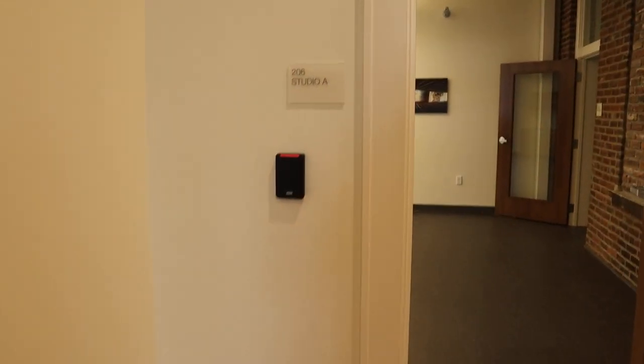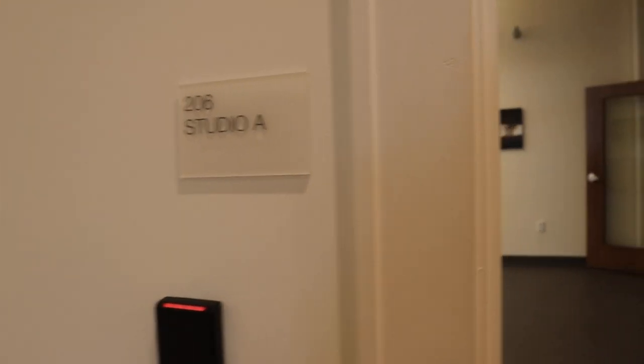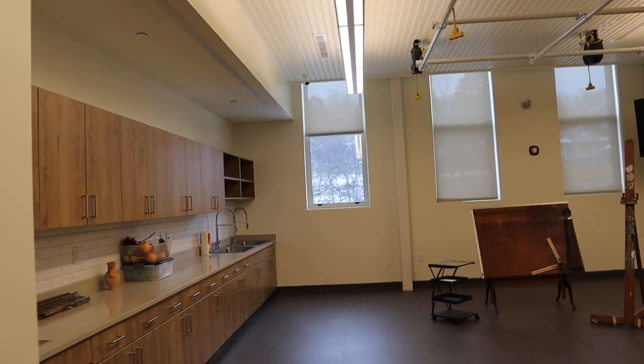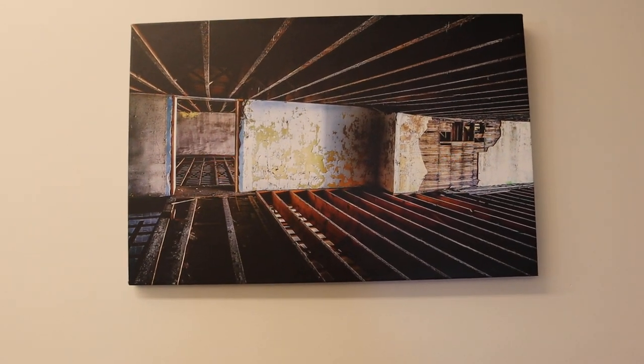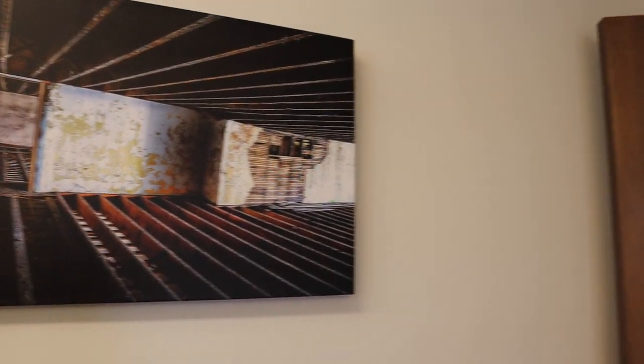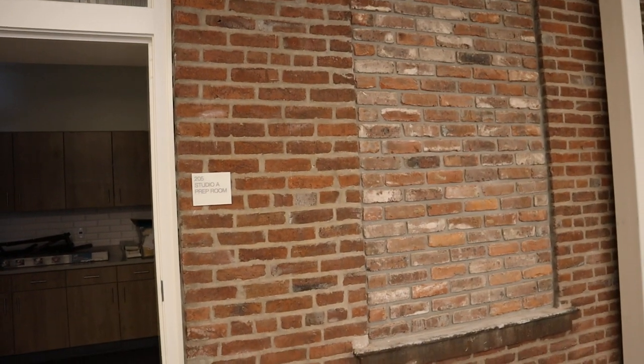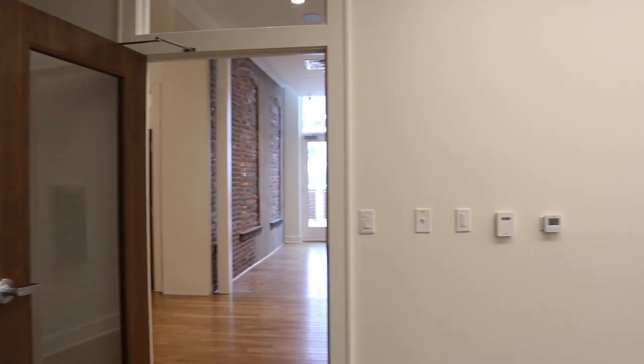So here is Studio A. They're going to be having art classes in the studios. So here is an image of what this space looked like where they did all this work. It's quite impressive. Still has a lot of the natural brick. This was the back of the building. And here, as you can see, that's where the windows were. And they extended it out to have this really nice studio space.